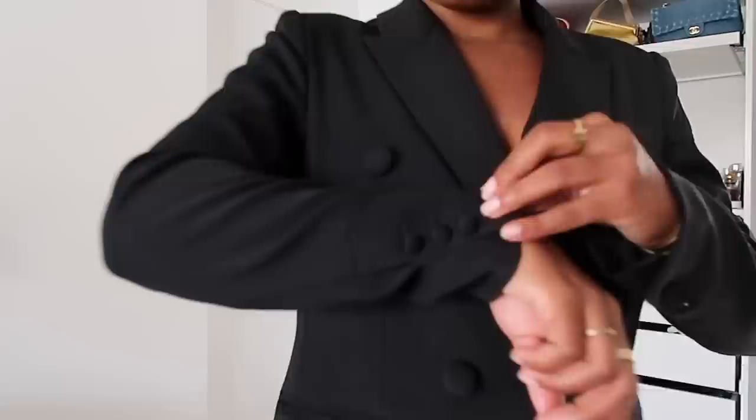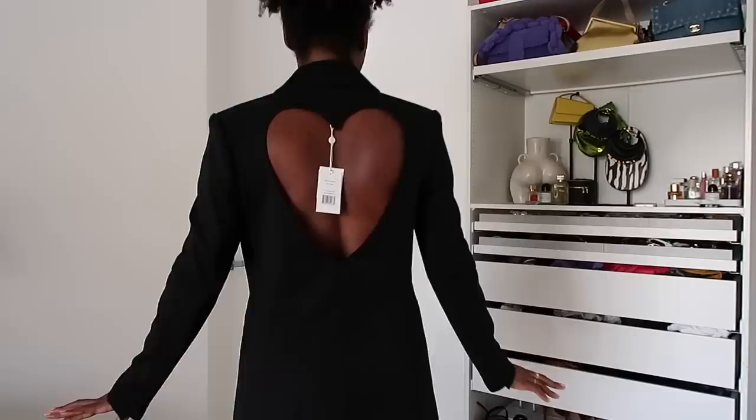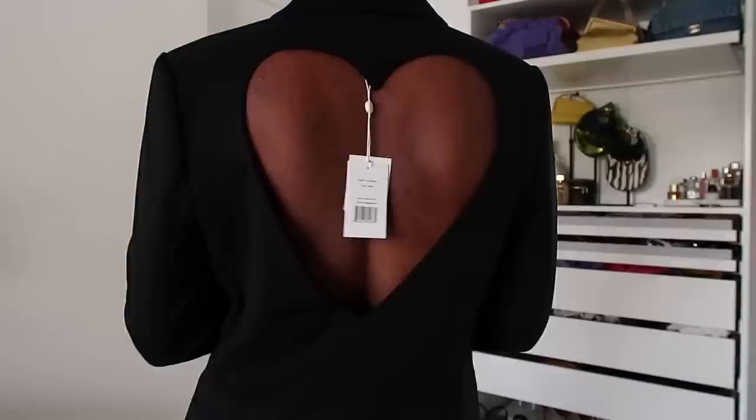You see where it hits me? It's the perfect length for my arms. The sleeves are the perfect length. They have covered buttons. Can you see those? Y'all see the tailoring on this. It's impeccable. But what I love most is this. Can you see it? I know the tag is still on, but it's a little open back blazer with the heart. How cute is this? I'm obsessed.